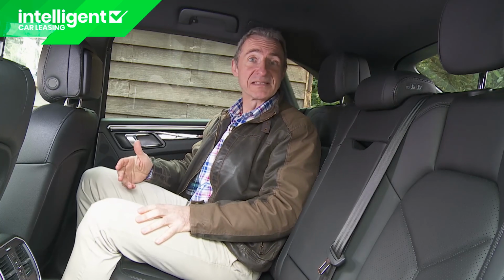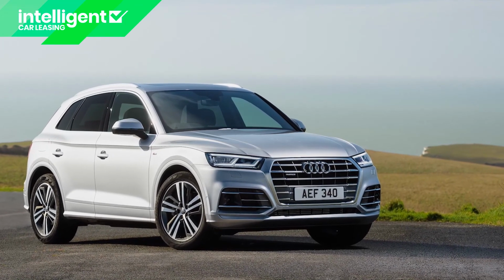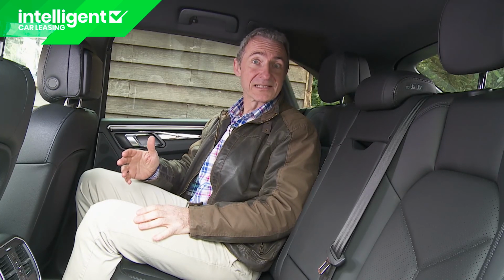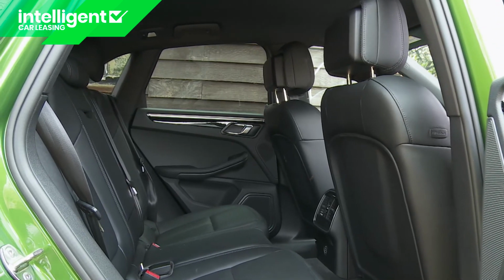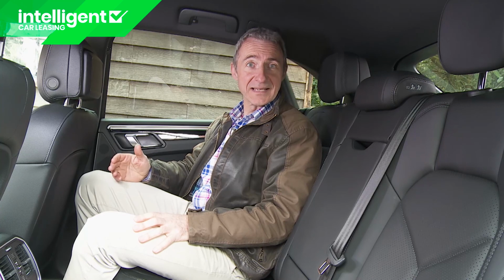Rear cabin space is one area in which this car is pretty much the same as an Audi Q5, which isn't surprising given that its wheelbase is identical. Well, nearly identical anyway. Unfortunately, Macan buyers don't get that car's sliding rear bench, and that's something that would have been a real boon here, and you can't recline these seat backs either. So you'll have to shelve thoughts of seating configurability and instead content yourself with admiring the quality.